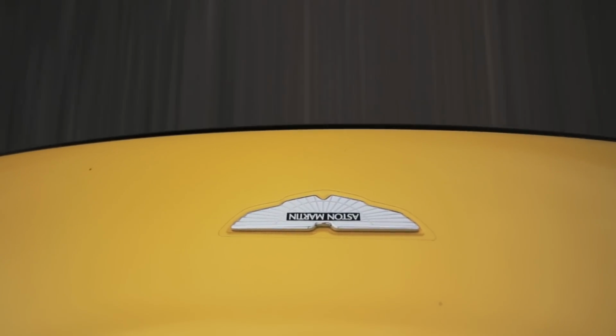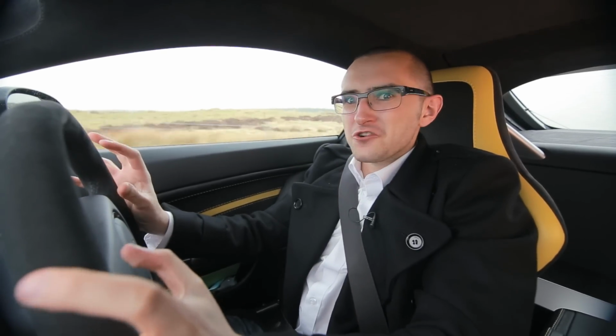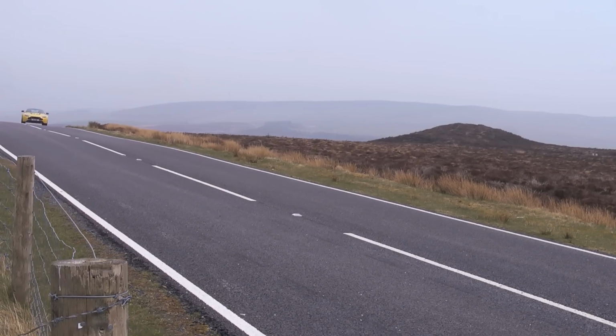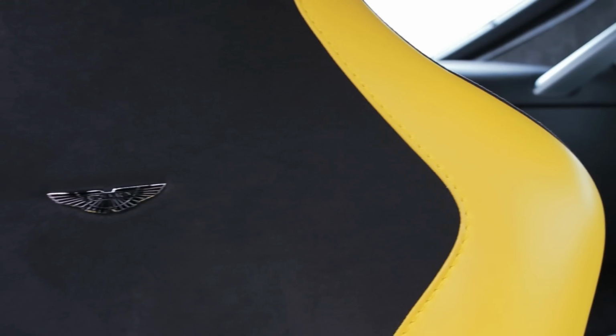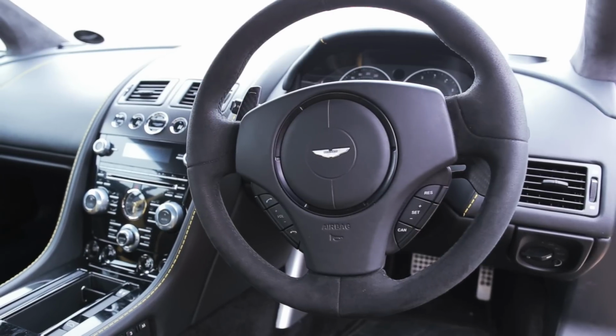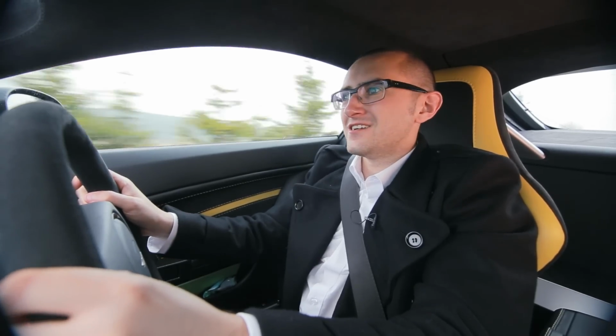Yeah, it does have a little bit of trouble putting its power down, but I like the rawness to it. I like the fact that it's so angry and unfettered. This is what Aston Martin is, underneath the veneer, underneath all the loveliness that you get, all the GT cruisiness, all the peppy sports car shizzle. This, it's just a brilliant car.